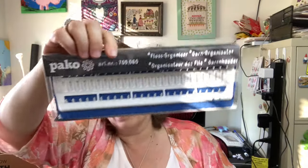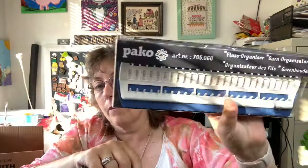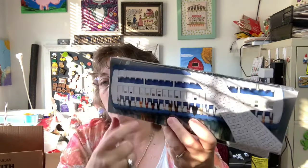Grace Notes also carries Peiko thread organizers, and I love these. Absolutely love these for my Heaven and Earth designs. I pull out the number of threads that I think I will need, and I put them on these. I've shown these in past videos, and I was ordering like 2 at a time at one point just so that I could have some on hand.